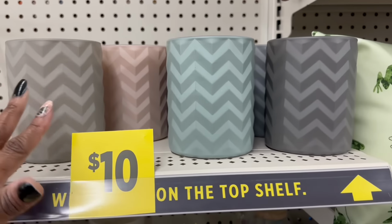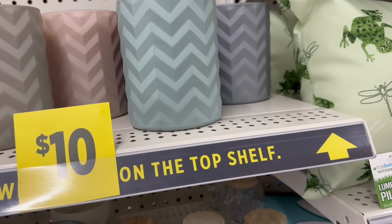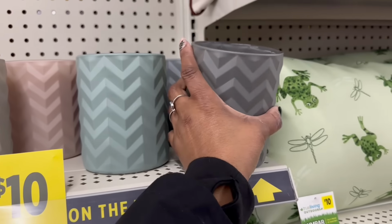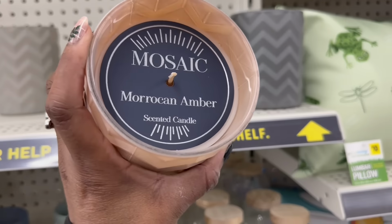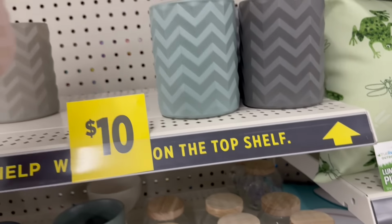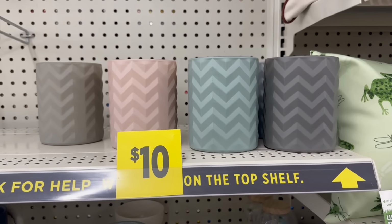We doing a little rocking with that. Let me see. This gray over here, Wild Jasmine. Oh yeah, that's definitely rocking. Which one didn't I smell? Moroccan Amber. Ooh, yeah, that's nice right there. Yeah, so we got it going on for 10.